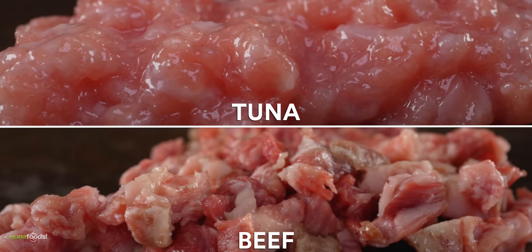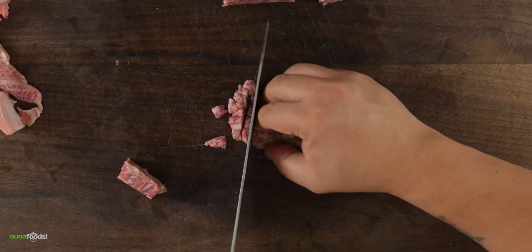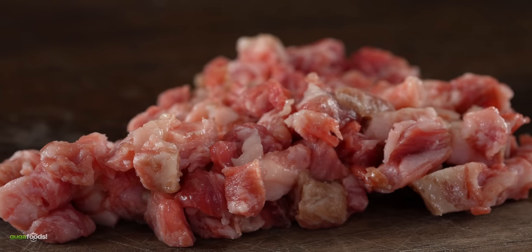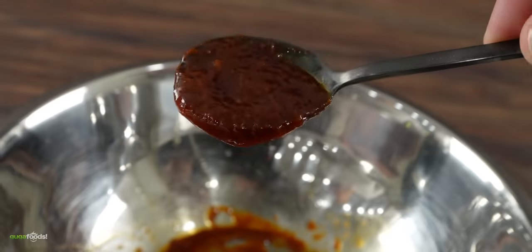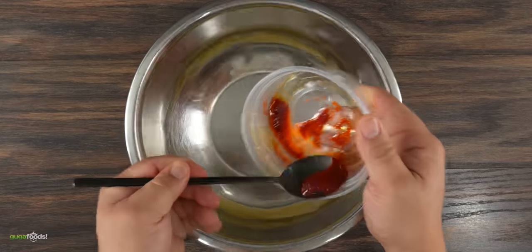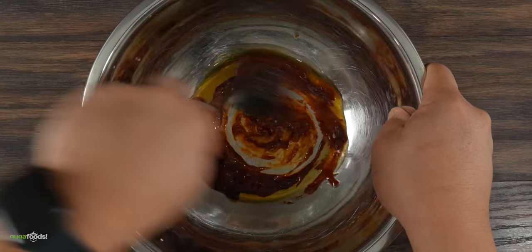Now here's the biggest difference between them. The toro was finely minced several times. However, the Kobe beef was not. And that's because the important thing is the mouthfeel. Having a little bit of chew is actually desirable. Now once that was done, the next step was to go ahead and make a marinade. So into a bowl he added raw ginger, followed by gochujang, soy sauce, honey, and a little bit of sesame oil. Now mix it well and the marinade is done.